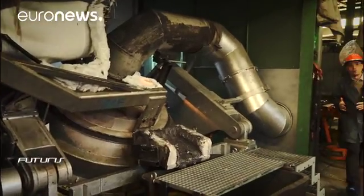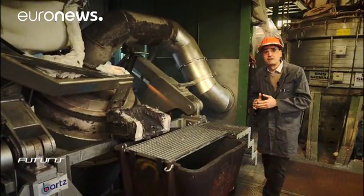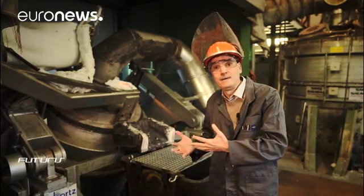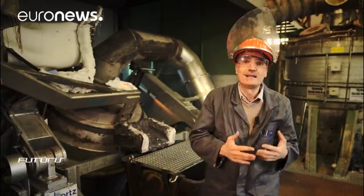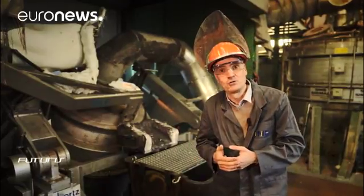We're inside a unique experimental metallurgy plant. This site is currently being used to study how to recycle what is known as red mud, the waste coming from primary aluminium production. To figure out more efficient and sustainable ways to reprocess that waste, researchers need this furnace to reach 1400 Celsius.